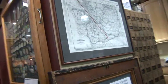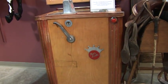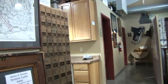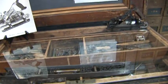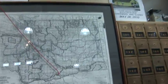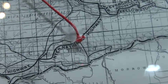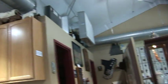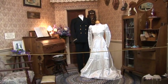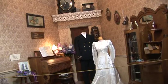5-cent pace reel console slot machine. 1920, 1930s era. Used to be in the tavern. Oh my, look at this. Little collection. Oh, wow. Look at this over here. Here's Bickleton. Look at the wedding outfit. Boy, she was little. Well, this is quite spectacular, heavens. Yes. And here in Bickleton.